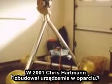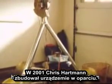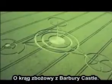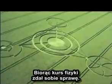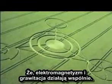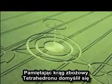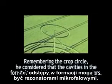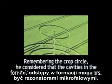In early 2001, Chris Hardiman built a device based on the Barbary Castle crop circle. While taking a physics course, he realized electromagnetism and gravity were correlated. Remembering the tetrahedron crop circle, he considered that the cavities in the formation could be resonators for microwaves.